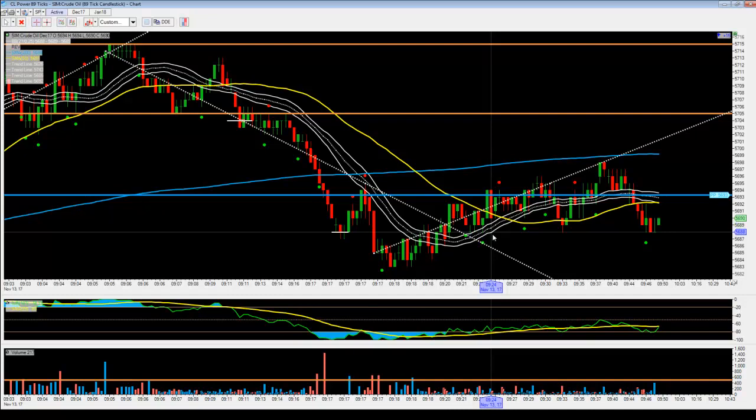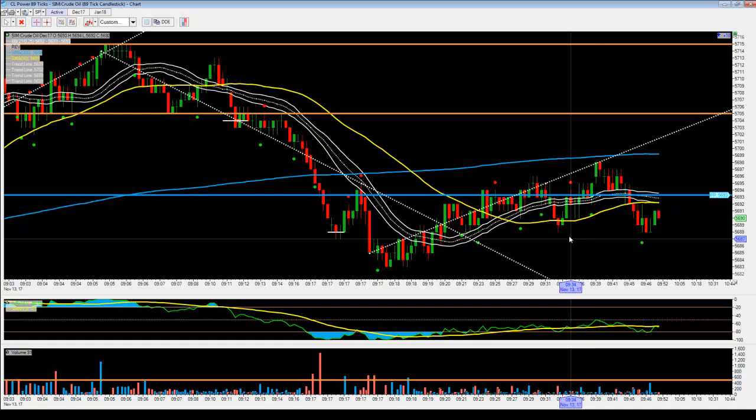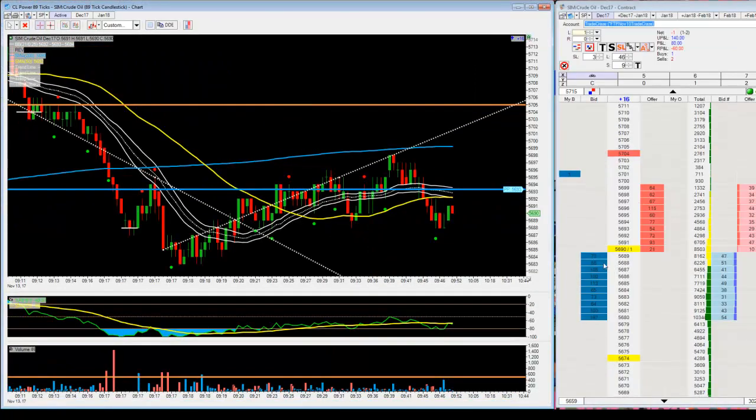2P down again is 56.73. Then 57. Taking off a long time. Going to move to the Gann 45-degree angle now. It'll be 56.52. We'll actually take our 3P target now at 56.57 if we can get it.